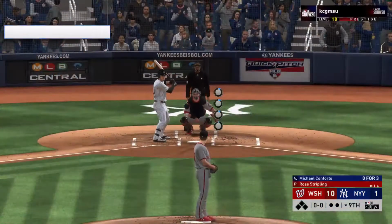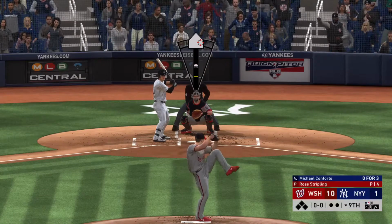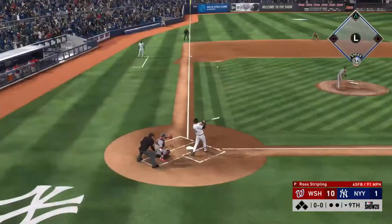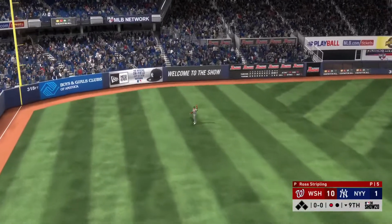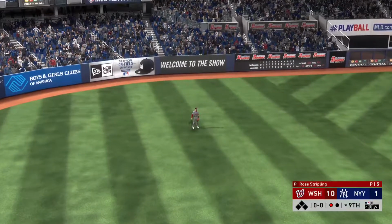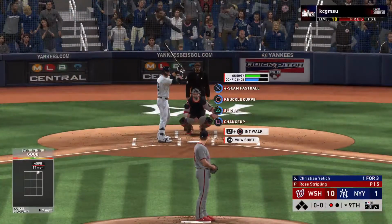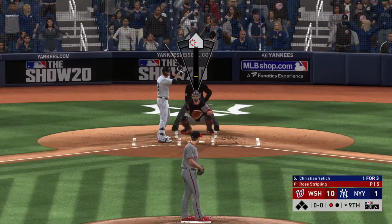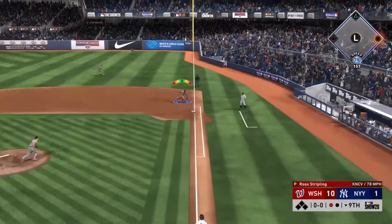Next will be the cleanup hitter, Michael Conforto. It was a flyout for him in his last trip. The left fielder, Michael. This is hit the other way out toward left field. Left fielder giving chase. He gets to it and makes the catch for the first out. And here's Christian Yelich now. He's working on a 1 for 3 thus far. Yelich. And right into the shift.